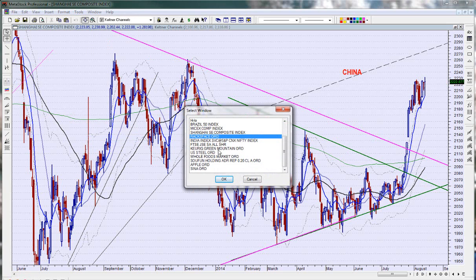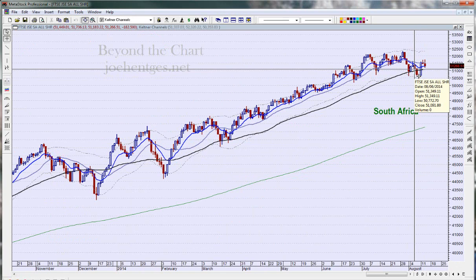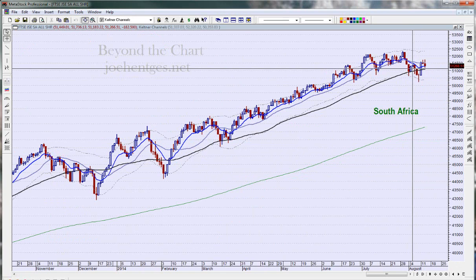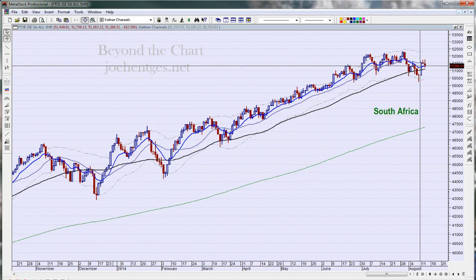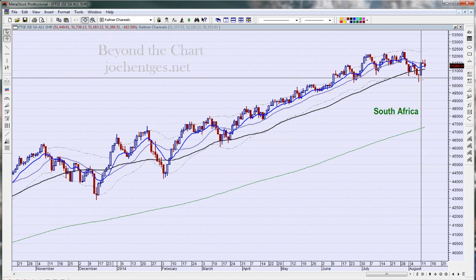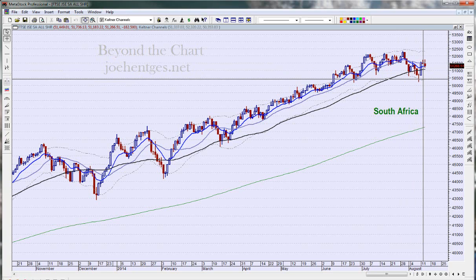Okay, and then the last one is South Africa. South Africa's slightly up over the last week. We did a little bit of a down move, pulled back over the last couple of days. So basically it's going sideways, a little bit of corrective action in here, but not nearly any kind of sell-off like Germany or anything. So South Africa is still looking pretty strong in terms of the bullishness. Okay, those are the BRIC countries.